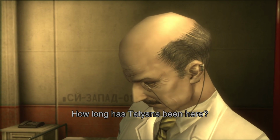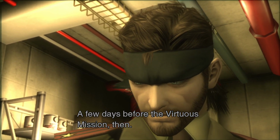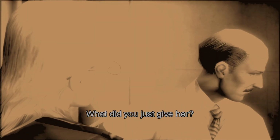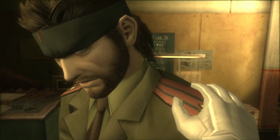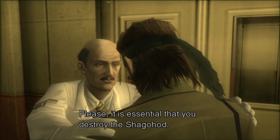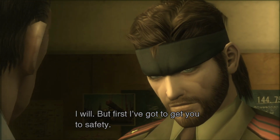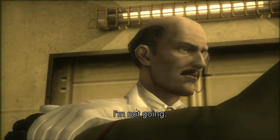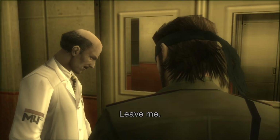How long has Tatiana been here? Only a few weeks. A few days before the Virtuous mission, then. She said that Khrushchev sent her. What did you just give her? All of the experimental data for the Shagohod. Please, it is essential that you destroy the Shagohod. I will, but first I've got to get you to safety. No. I'm not going. My mission is to rescue you. Leave me. Sokolov!